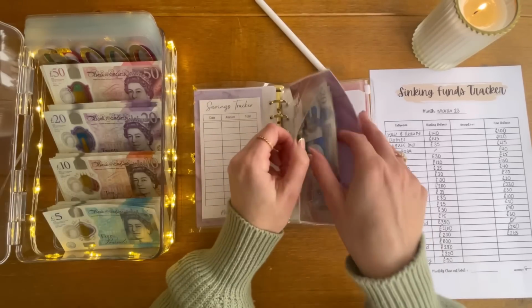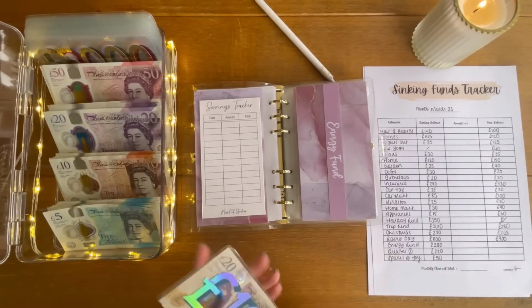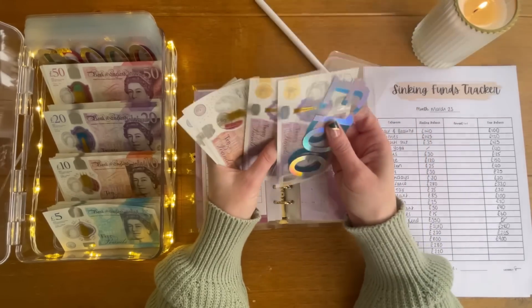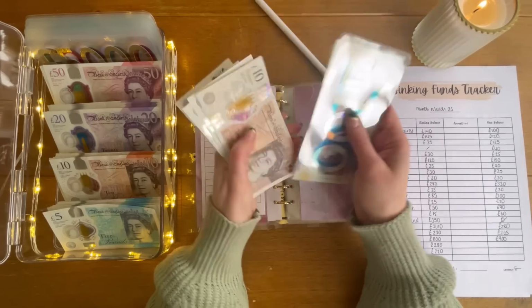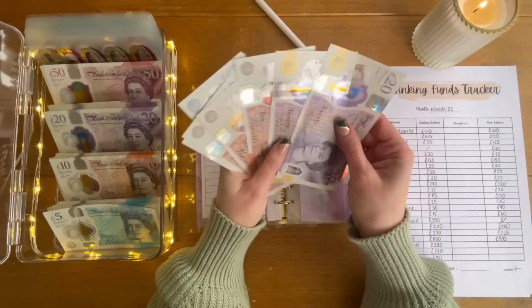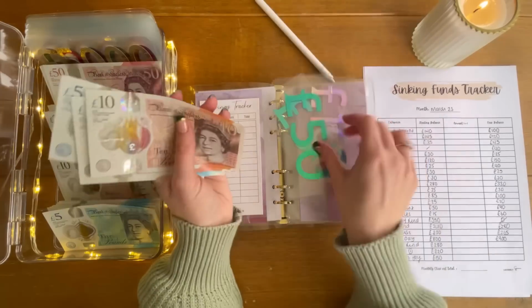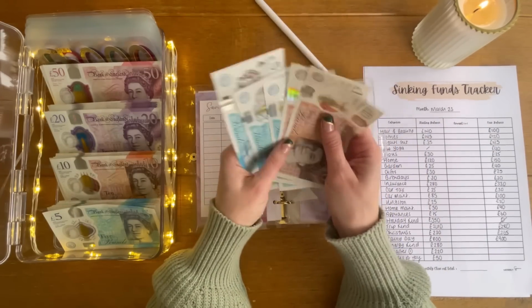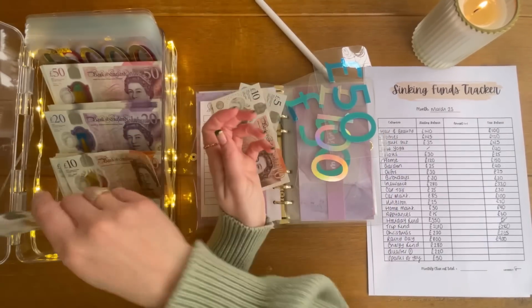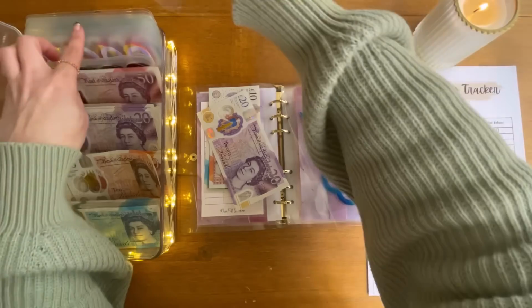Right, let's sort out the energy balance. So that was 900. So energy last month had 280. I've now got 150, 170, 190, 200, 210, 20, 25, 30, 35. Right, so let's do 50 first. 20, 40, 50. And then we've got 10, 20, 25, 35. So let's leave 15 and swap this for a 20. And then I can swap all of these for a 200.